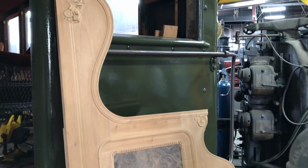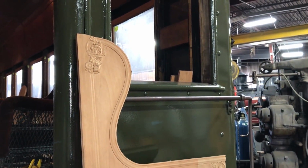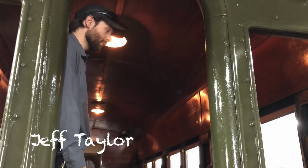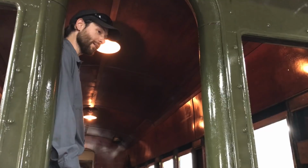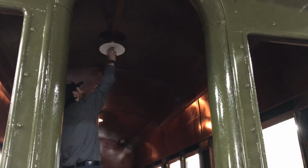Look at that burl inlay. Oh, it's beautiful, all hand carved on these seat frames. These guys are just really doing a beautiful job on this car. Still have a lot to get done. They do. But it's really looking cool. And well, Uinta is one of our favorite railroads. Right. That's really fun.